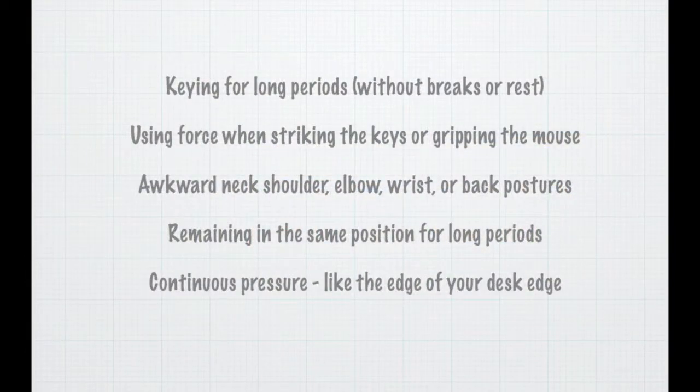So here are really the main issues. If you're keying for long periods of time without breaks or rest, and what I mean by that is, using your keyboard, you're sitting there. Some people used to call it typing, right? If you're typing for long periods of time, that's not a problem. But if you do it without breaks or without resting your body, and it's not so much resting your mind, there's some value in that.